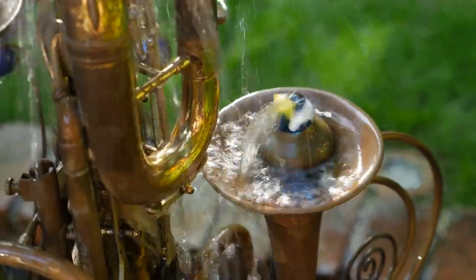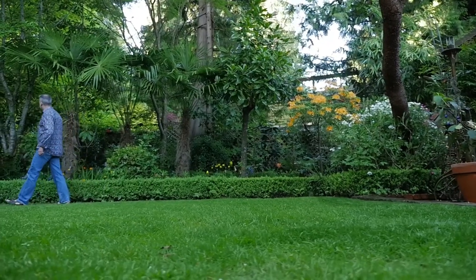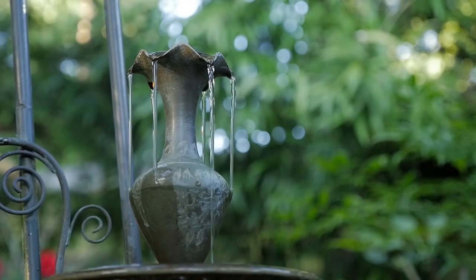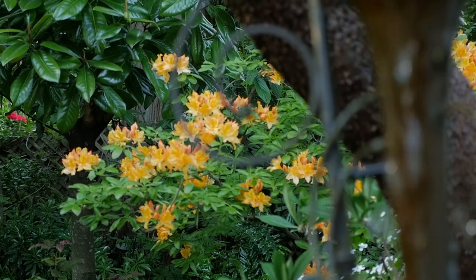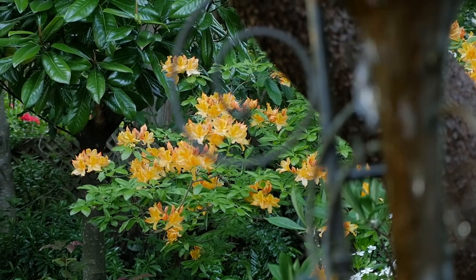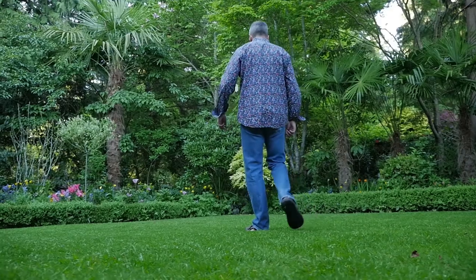My name is John Whyte. We've been here about 20 years, and I've been working on this pretty continuously all that time. Put in water features, planted lots of trees, taken out a bit of grass, and slowly shaped it into what it is now.